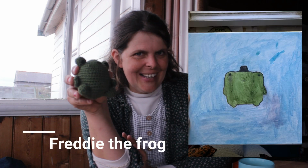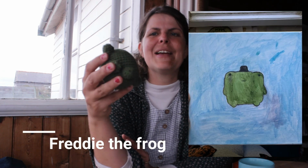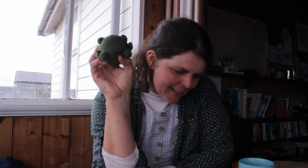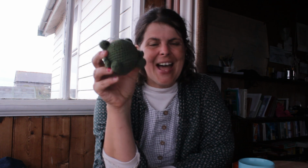I think I showed the drawing last time. If not, I will, with the magic of editing, show you the drawing, which I left in Berlin, and just add it in here so you can see what Freddy Frog is part of. It's the Amigurumi Frog pattern by, let me check, A Little Love Every Day. I found it through Ravelry, and it was a really simple crochet pattern.